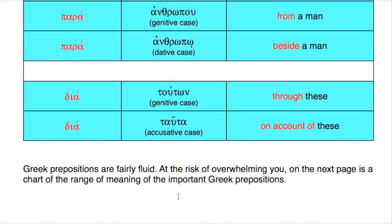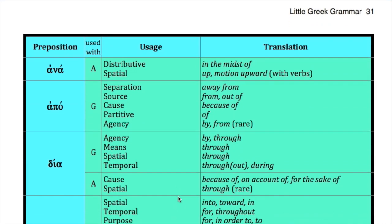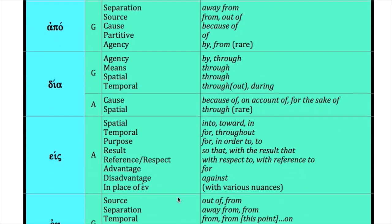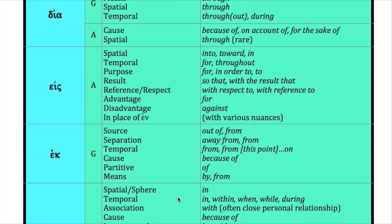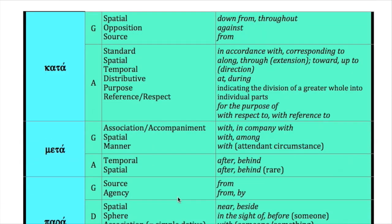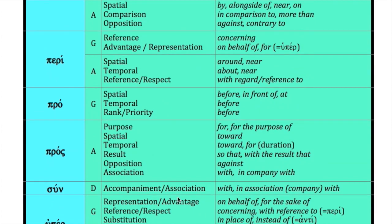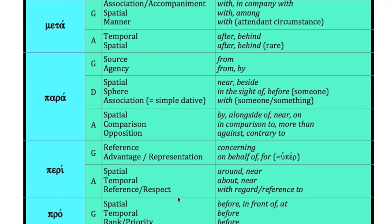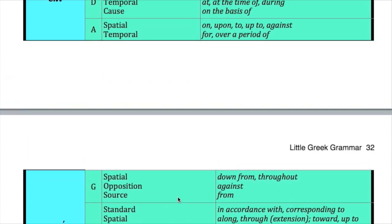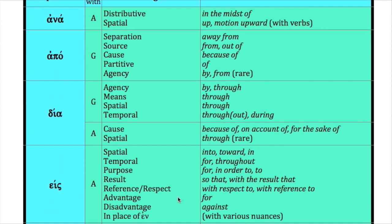So I illustrate that. And then on the next page, I went ahead and just put in more detail the full range of possibility for many of the Greek prepositions. And you can see that the translations of prepositions is fairly flexible in Greek. So take a look at those, and you'll see that sometimes just the simple spatial diagram we were looking at doesn't quite make sense. So understand, Greek prepositions are very flexible.